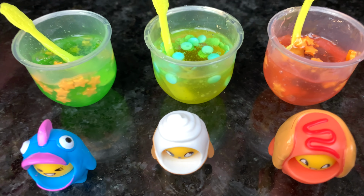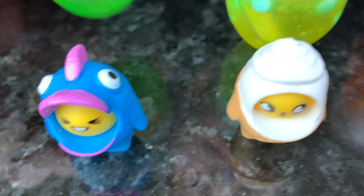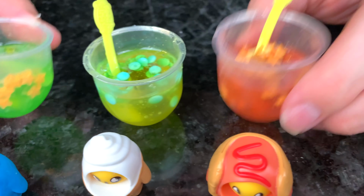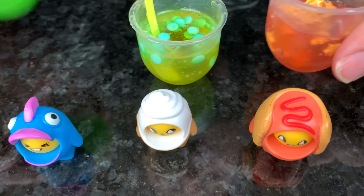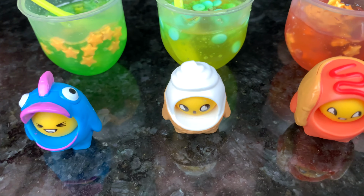Take a look at how cute those Yolkies are. I really love these toys, and the candy slime is really delicious. This is so much fun. It's a culinary treat.